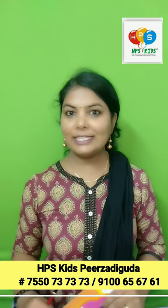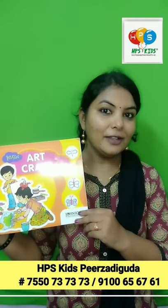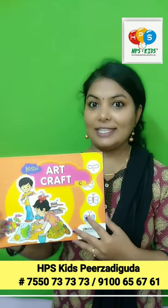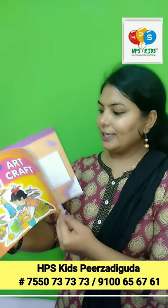Fine. Done with all the subjects. English, Math, EVS, Telugu, Hindi. Yes. Now comes your art and craft book. You know what? Today we are doing red color day, isn't it? So you have to do all red color things in this. I'll tell you the page numbers and you have to do all red color colorings.